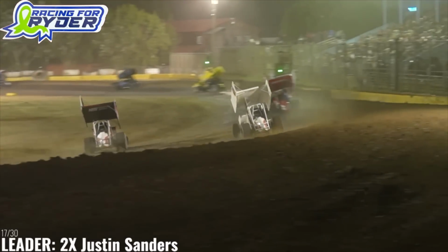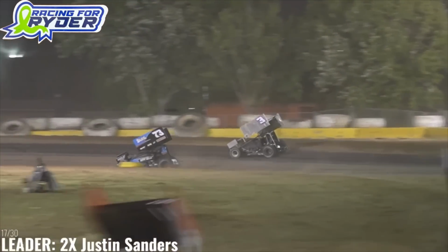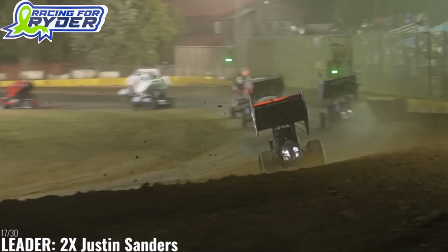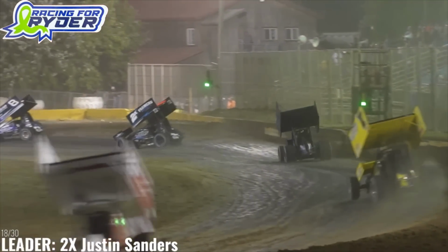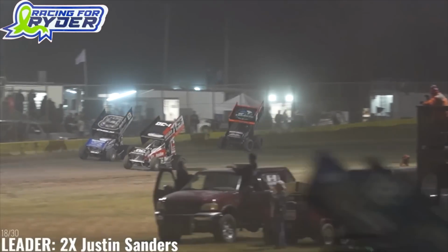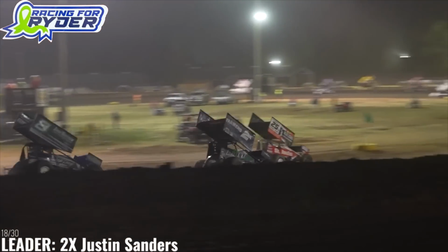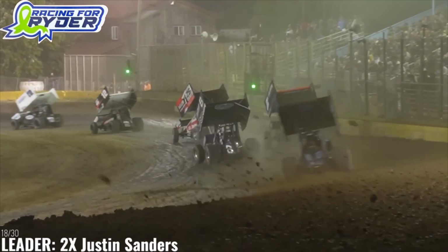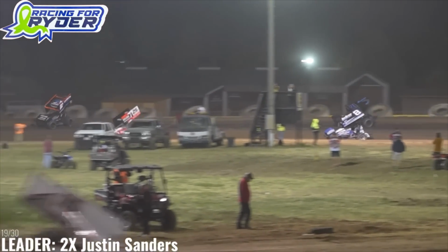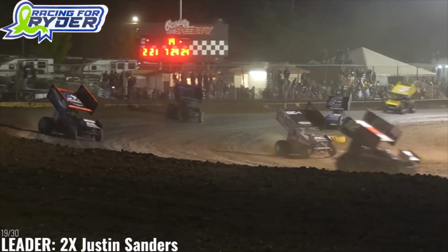Things settling down for the moment. They'll be getting to the tail of the field. There'll be dogs chasing their tail in a moment here. 12 laps to go, and we're back into that Watsonville traffic. Sanders is forced to go low and put the slider there on the lap car of Chisholm. Little bounce off of that fluff there on the exit of 4, but Sanders hangs on. Sanders, Macedo, Becker.